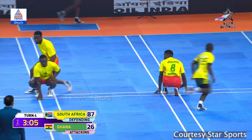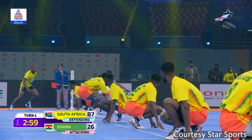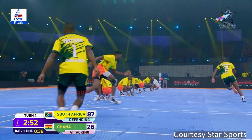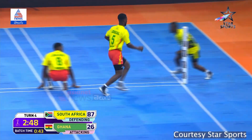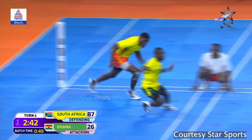South Africa defending. Ghana need to do their attacking well. They've done well as far as their first turn is concerned. Going on to 26. And if our viewers caught that high-intensity India-Nepal game last evening, the big difference today with the African sides and the Asian sides, the African sides running hard, running longer distances, while the Asian champions, they were the top two sides in the world. They were believing in quick tags, in quick Khos.